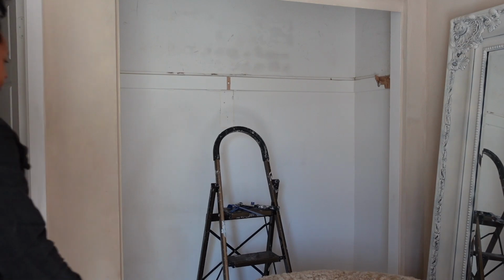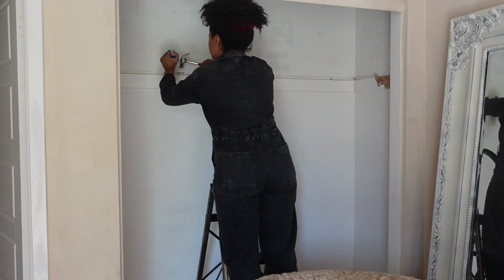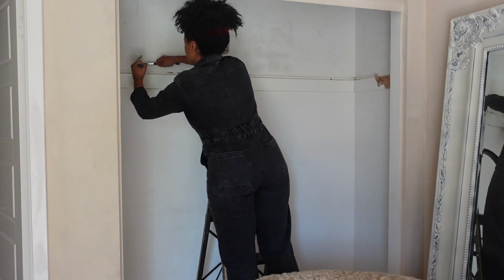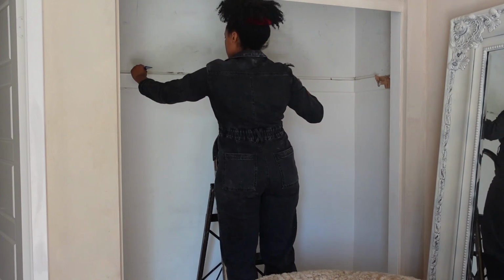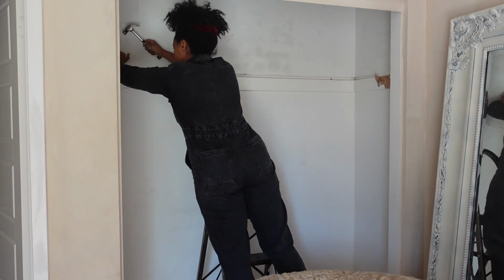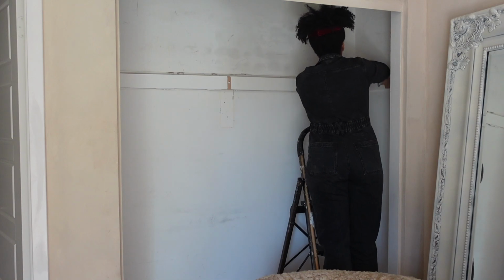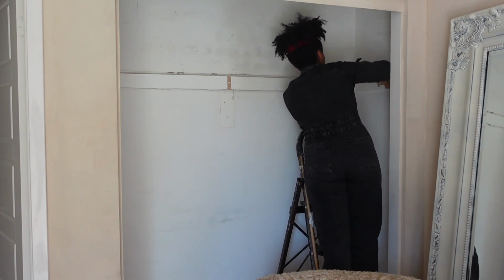Starting off in the closet, I've gone ahead and removed the doors. And I am demoing the closet by using a hammer and basically a miniature crowbar. They sell them in packs, just different sizes. I also use those to remove baseboard and trim and stuff like that when I'm demoing.